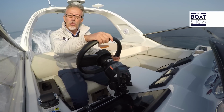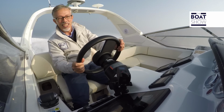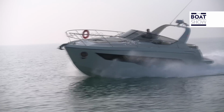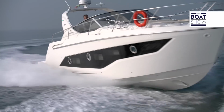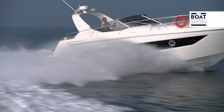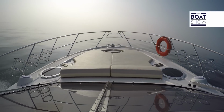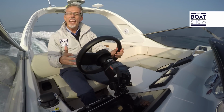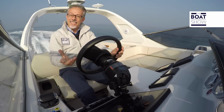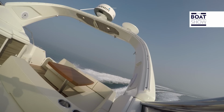But at this speed, what if we make a hard turn? Well, the gravitational acceleration climbs. But watch how the boat holds its course. It doesn't have to correct it. The turn remains as I set it. The slamming is minimal and therefore it doesn't affect the crew, even if I make a sudden change in course.